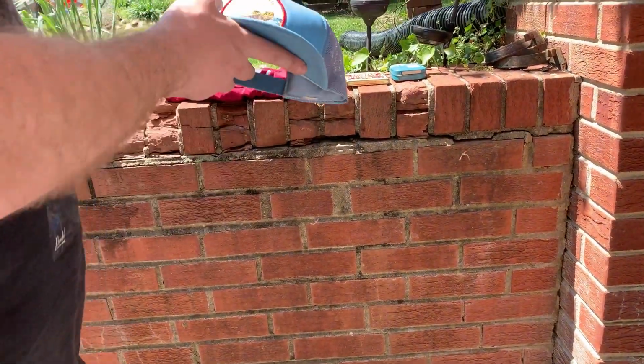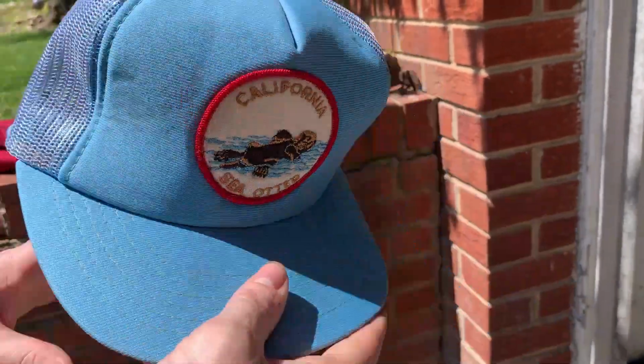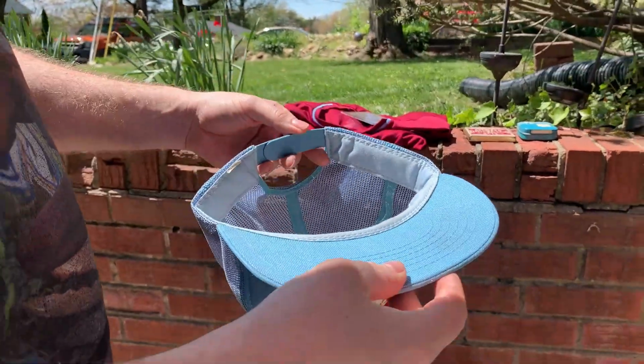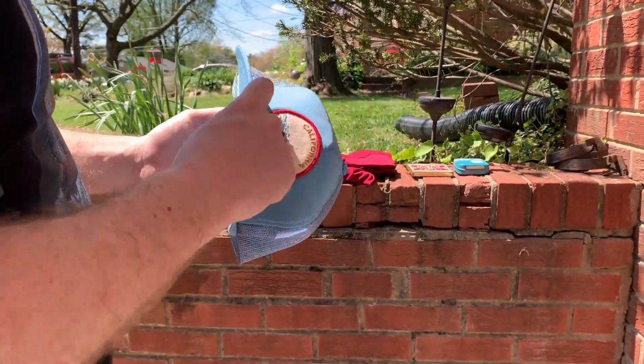I picked up a hat. California Sea Otter trucker hat. Thought it was cool. Needs to be cleaned a little, but nothing too crazy. It looks real nice with the shirt.